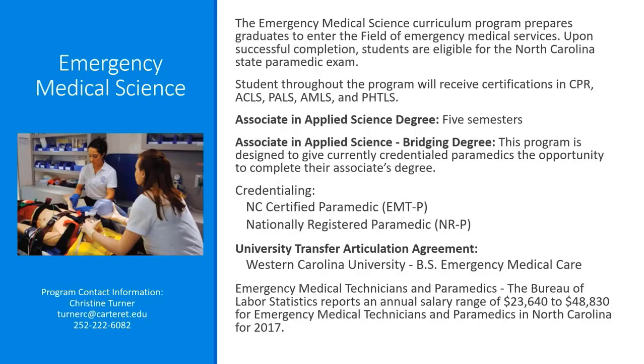So in health sciences, we have emergency medical science. This is a 5-semester degree program. You can also go through continuing education to start emergency medical science as well. She has an agreement with Western Carolina University where you can earn online your Bachelor's of Science in Emergency Medical Care.